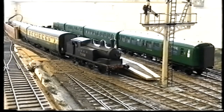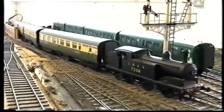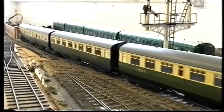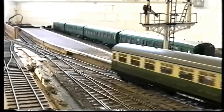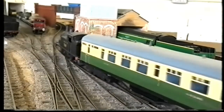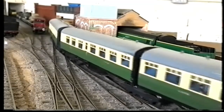This is Drumnadrochy. The scenery is nowhere near finished, but the signals work. Well, they always did. This is just testing out the tourist stock and the G5. In the background was a club member's Southern coaches, and that is his spam can in the shed.